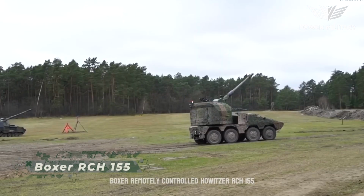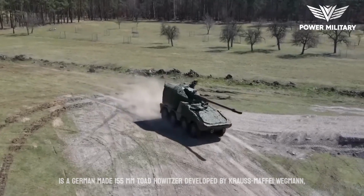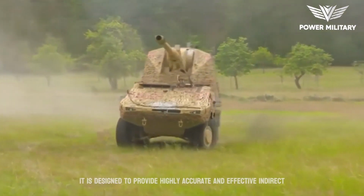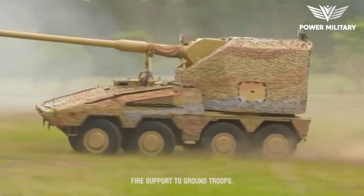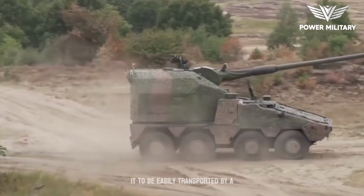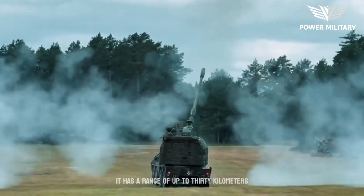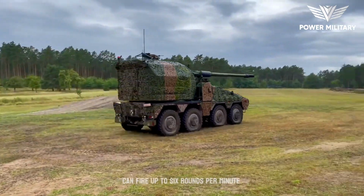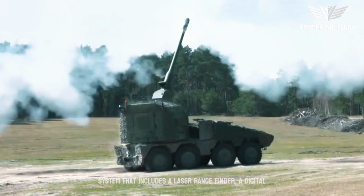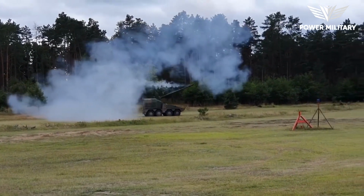Boxer Remotely Controlled Howitzer, RCH-155, is a German-made 155mm towed howitzer developed by Krauss-Maffei-Wegmann. It is designed to provide highly accurate and effective indirect fire support to ground troops. It features a modular design that allows it to be easily transported by a range of vehicles, including trucks and helicopters. It has a range of up to 30 kilometers and can fire up to 6 rounds per minute. The howitzer is equipped with an advanced fire control system that includes a laser rangefinder, a digital battlefield management system, and a navigation system.